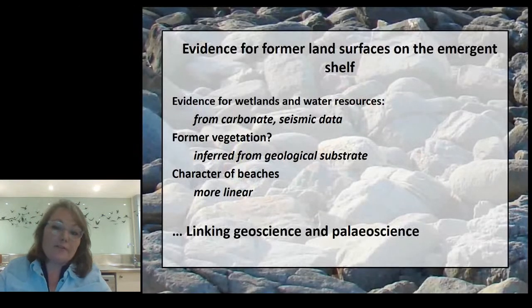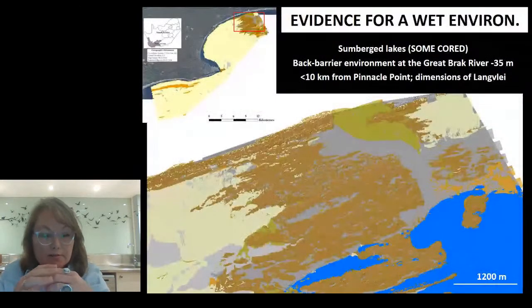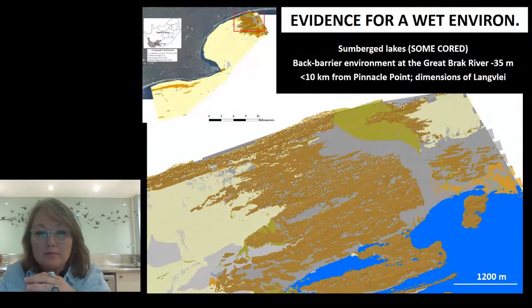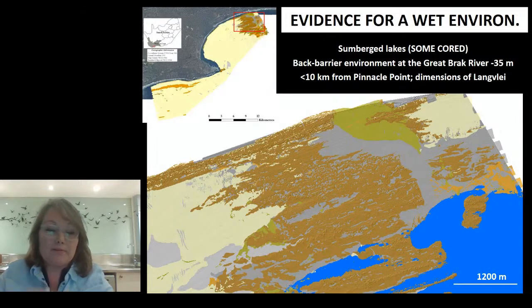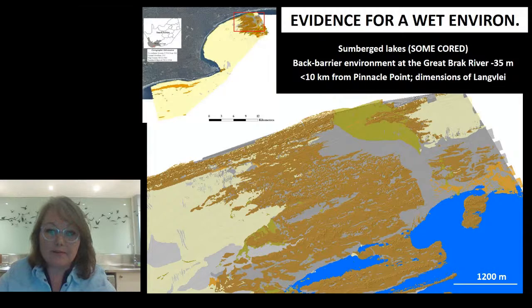Looking at some elements of the emergent shelf as a former landscape surface, which is the sort of interpretive direction and the more collaborative direction that our research is taking now, we see evidence for a wet environment. So there's submerged lakes on this shelf. Some of them we've dated and we're studying them. This lake shown here is from a sea level of about 35 meters below present, and it has exactly the same dimensions as Lung. So it's 2.5 kilometers long, about 500 meters wide.